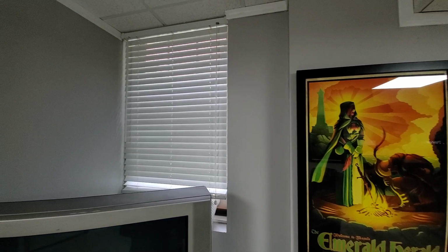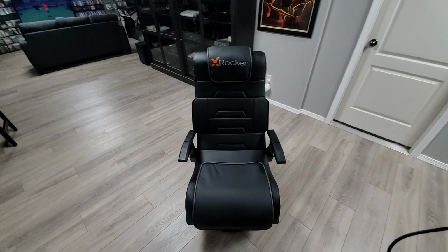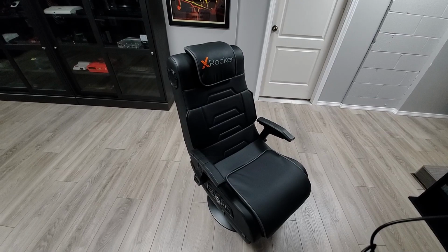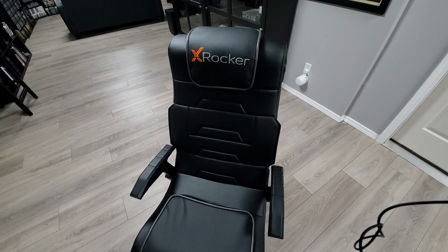And the chair I sit in here is this X Rocker. It's the one with the speakers built in and the subwoofer that vibrates while you sit in it. People kind of knock this chair. I don't know. It was sort of expensive, but I've enjoyed it. I played, what was it called? Death Stranding in it. And it was a really nice experience. The atmosphere as you were just walking around, with the speakers next to your head. I really enjoyed it.